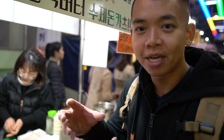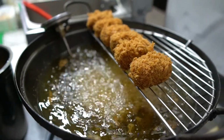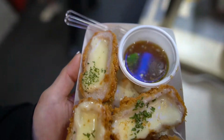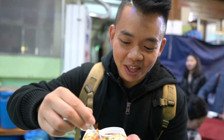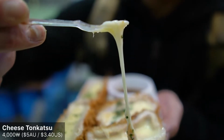Right now we're in front of a stand that looks like they're deep frying these big croquet looking parcels, and I think there's pork stuffed with melted cheese. You'd think we've had enough melted cheese over the last few days here in Korea. Nope, not at all. Do you guys see this? What? This looks insane. Look at that melted cheese. Oh my god. Oh my goodness.